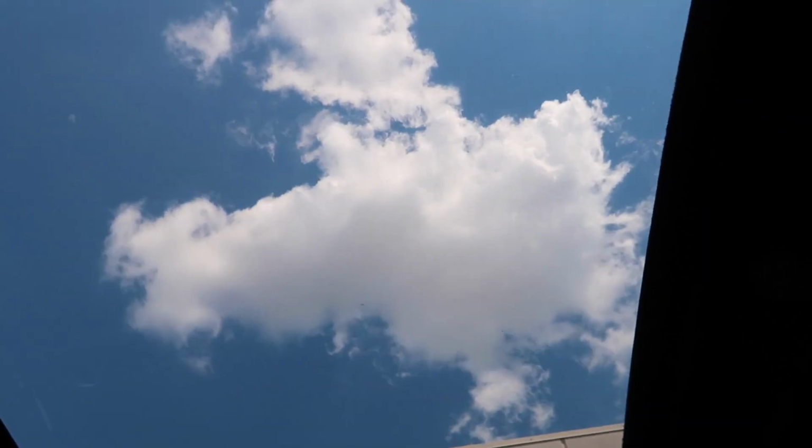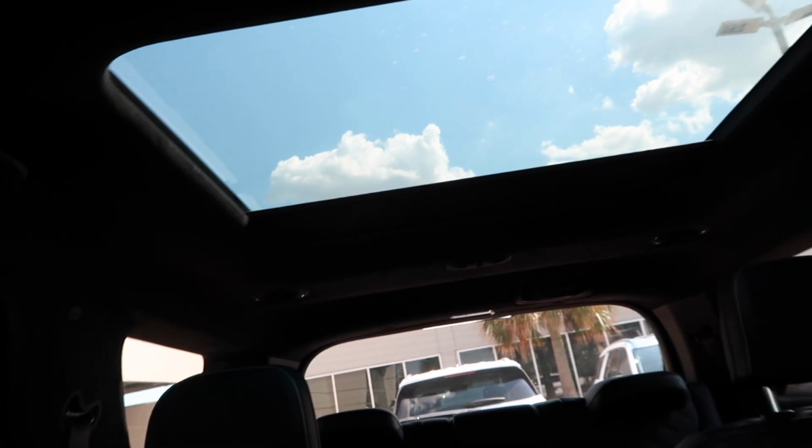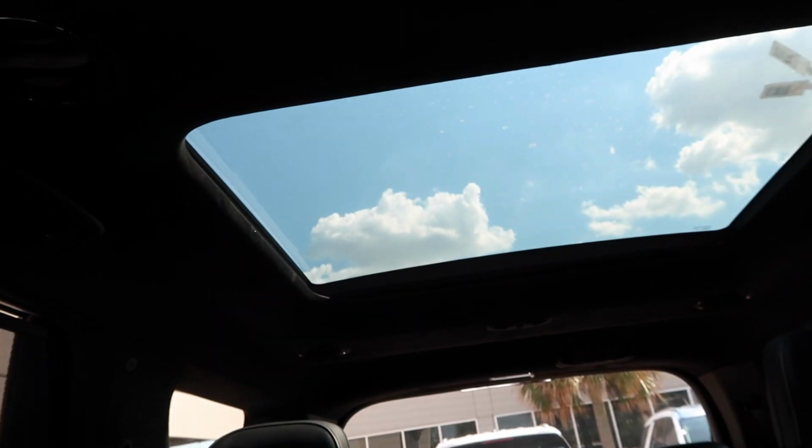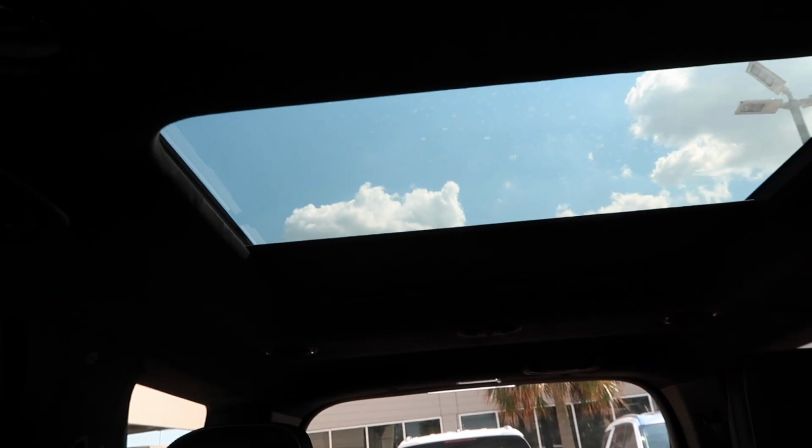Then you have a sunroof, number one. There's a beautiful cloud that looks like a helicopter. And then you also have another sunroof for in the back. And I think you can open the rear. Okay, that way the kids in the back can, if you're on a road trip and the stars at night are big and bright, deep in the heart of Texas.